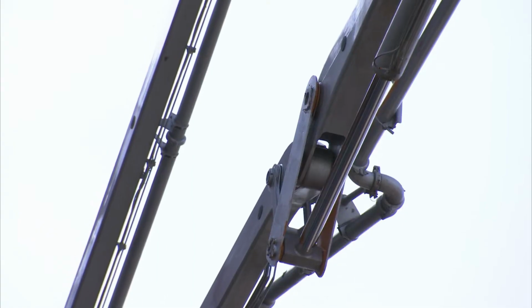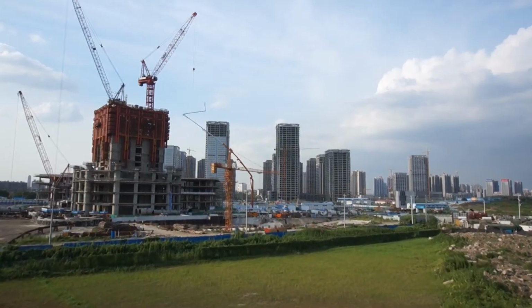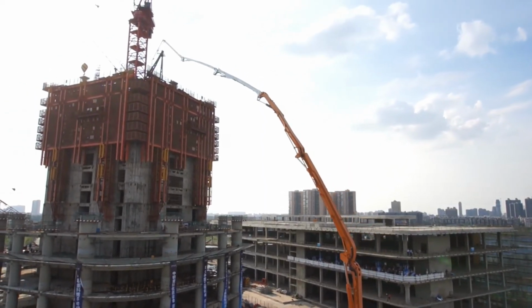The Zoomlion company in China takes a leading position in the development of specialized machinery, and they proved it again by making a giant capable of pumping concrete to a height of 300 feet.